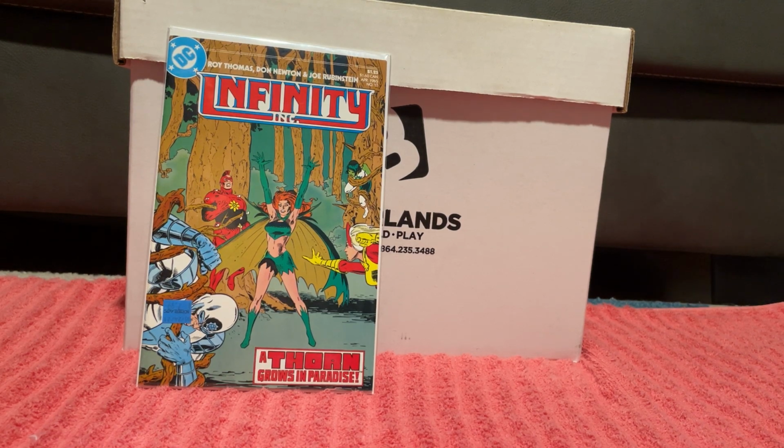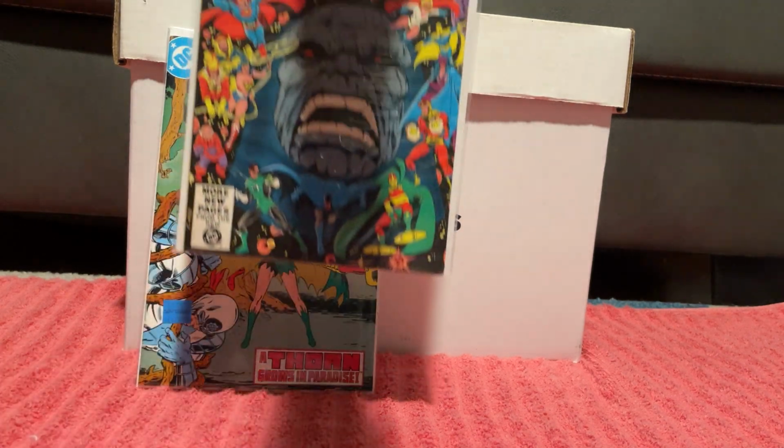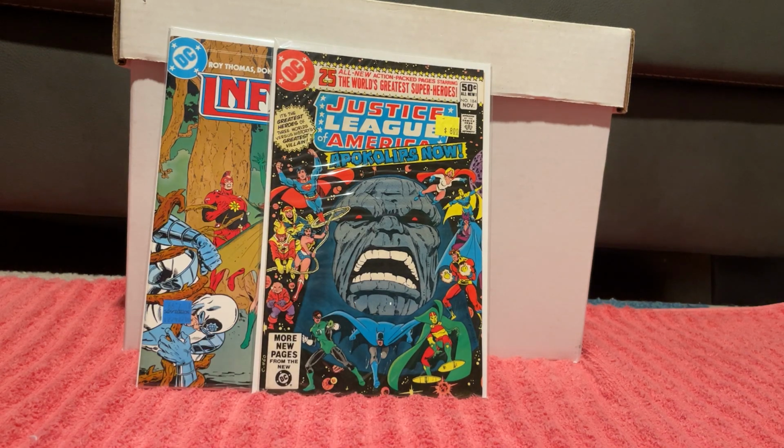This next one is also an artist key. This one I learned about through a Bronzeville Comics video, and if you don't watch him, he really is my favorite, like, I guess, content creator with comic books right now. And he had a video on underappreciated 1980s books or 1980s keys or something like that.